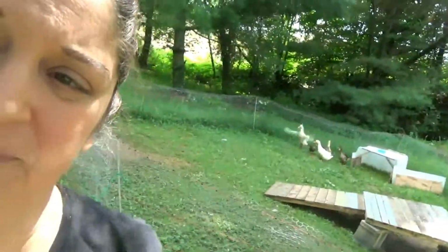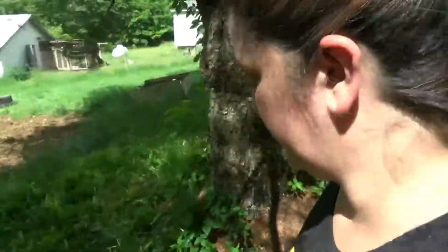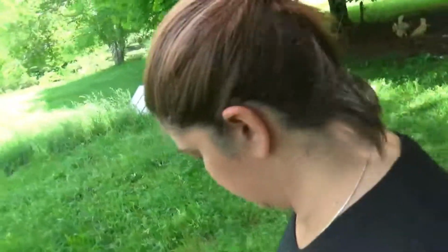Now the fun part is to watch them. They're scared of the clean water. Cleaned it out yesterday and I haven't been back in since. Alright, go this way. Everybody's got water. Well, hold on, let's check the ices.